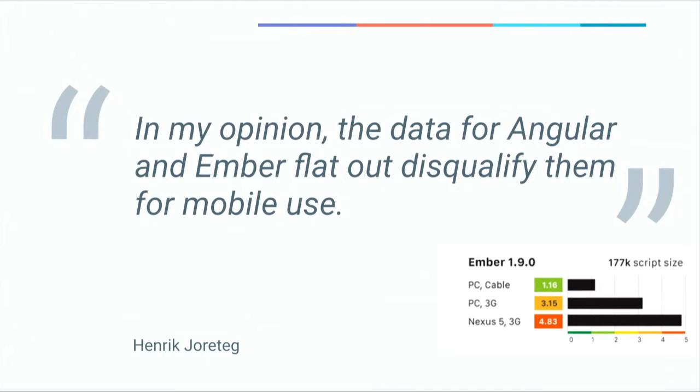Now, interestingly, frameworks have a bad rap when it comes to performance, right? Henrik Joreteg recently said that in his opinion, the data for Angular, and I think he was talking about Angular 1, and Ember flat out disqualified them for mobile use. And this is mainly down to bundle size. Ember as a framework still has a relatively large bundle size.